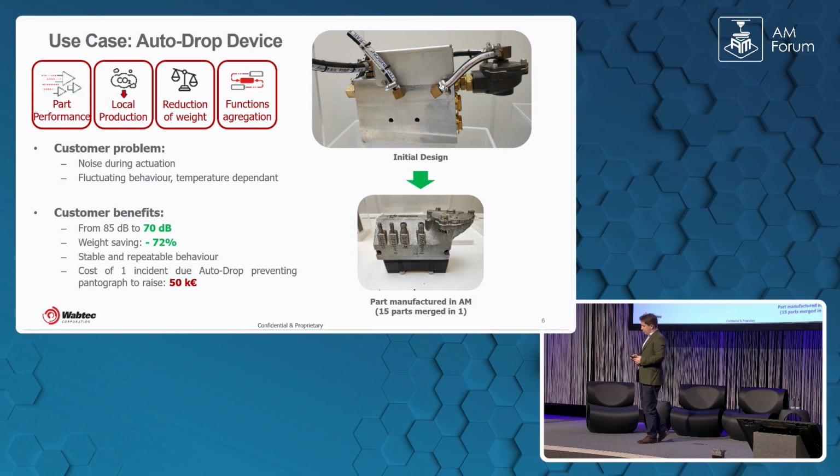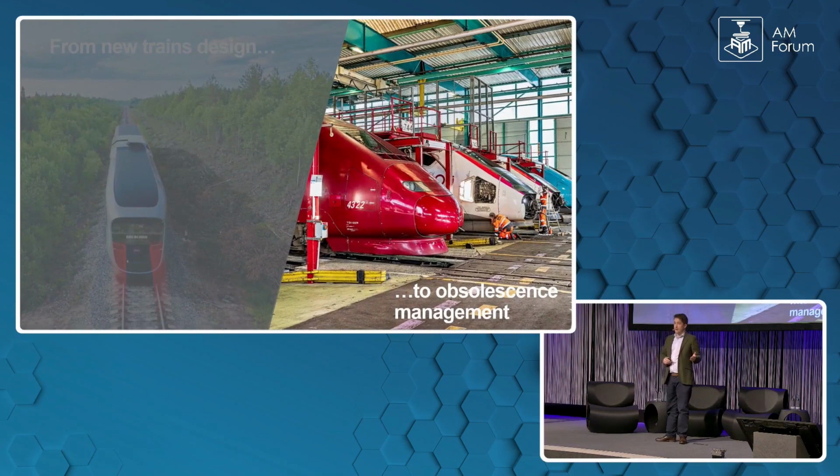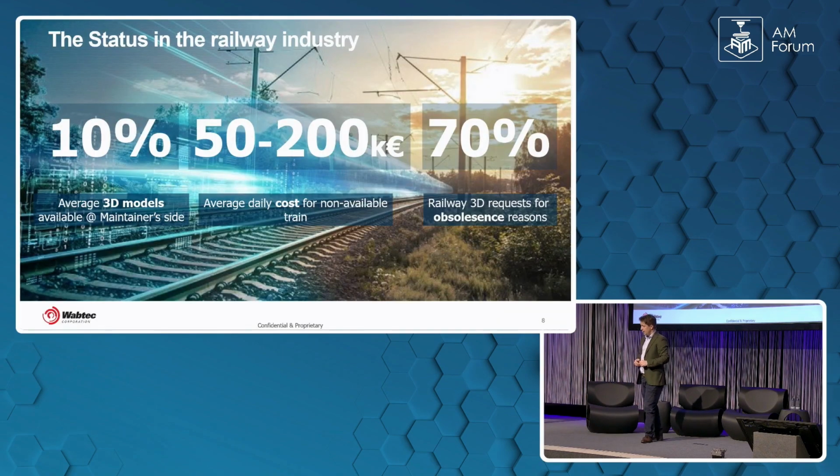The biggest block we have is for end users, like Deutsche Bahn, like Trenitalia, like all the companies we are working with, who are managing on their daily life a lot of people to be transferred from one city to another. First of all, 3 key numbers. The first one is that if you take all the railway companies, only 10% of the parts that we have are digitalized. It's really incredible, but a life cycle of a train is around 40 to 50 years. It means that on the global picture, on all the portfolio of parts we have, only 10% have 3D models.